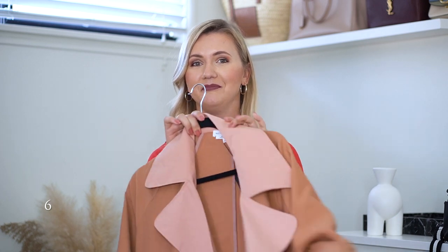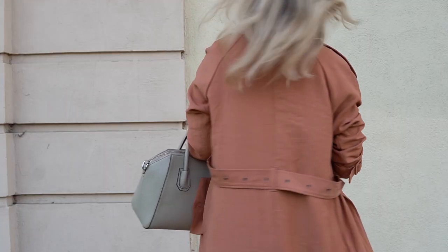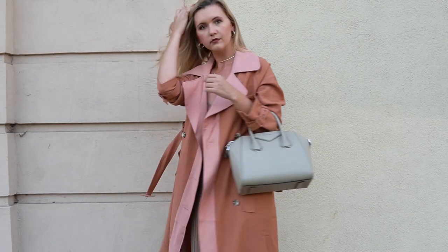And the last jacket, of course, had to be a trench coat. This is another classic. In this case, I also got a new one that I showed you in my last haul. This one is from ASOS and I like it because it's not super thick material, so I will be able to wear it, I don't know, in some weeks. And I like that it's lightweight. I really like the colors. We all need a good trench coat in our closet. It's a piece that you will definitely be able to dress up or dress down, and it will always look chic and sophisticated. Let's move to the bottoms.